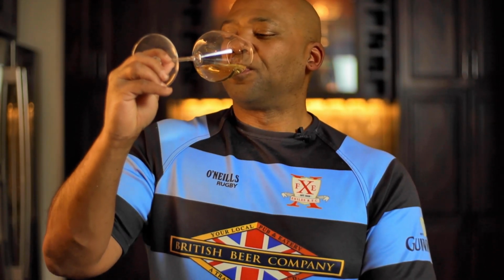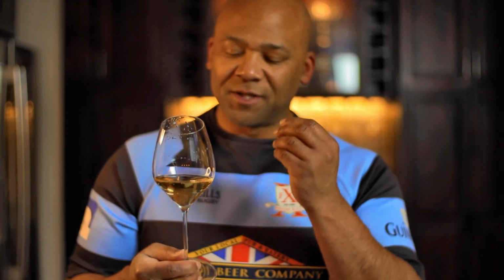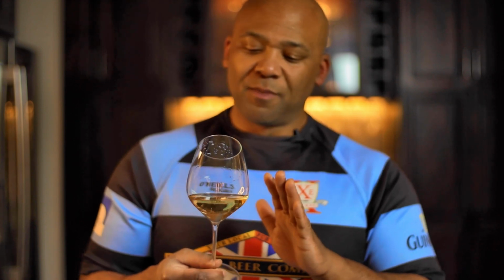That's interesting. I can taste the oak. That's there. I get it. I like that. It doesn't have the malolactic acid, so it has more of an apple acid taste to it, which I'm not a big fan of, but I'm actually not put off by it here. It's actually kind of nice.